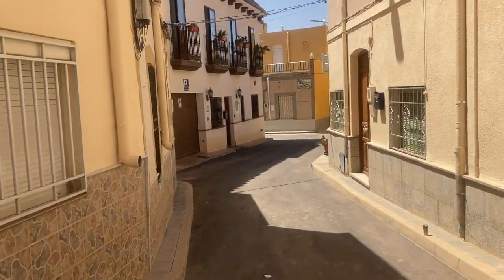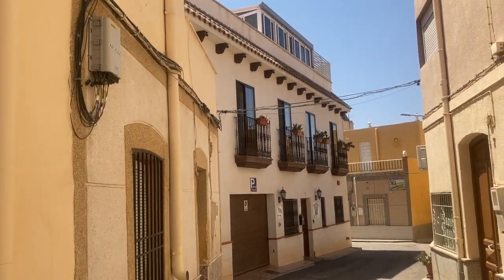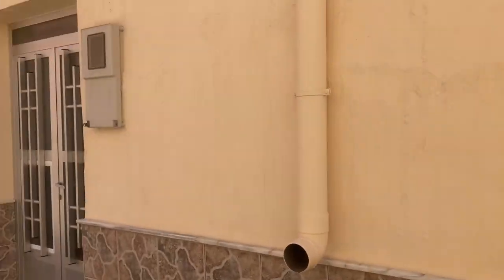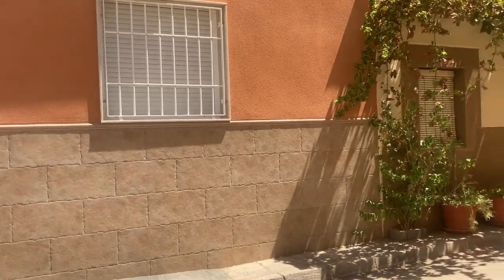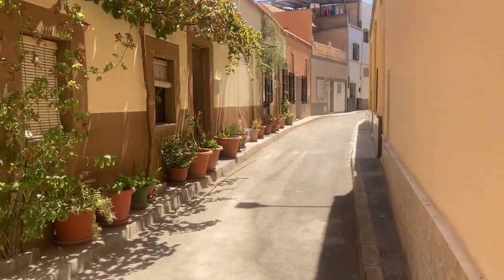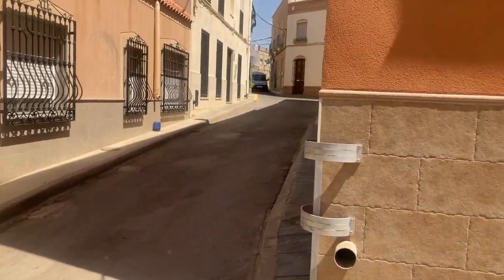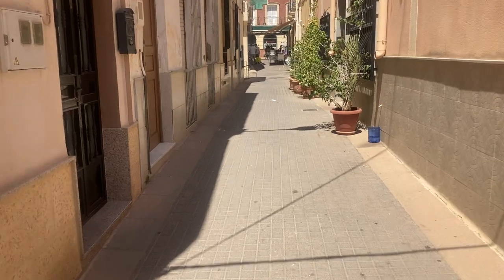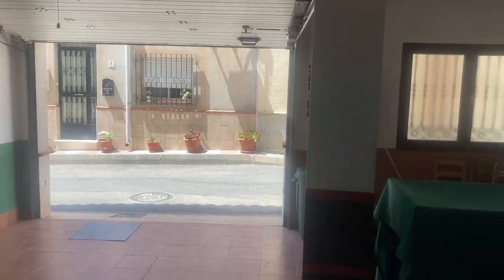So I'm in Tabernas now. Right up front here is my hotel, those balconies. And here's some of the side streets. And now off to lunch. It's about 1:30 p.m. So I'm here in the garage of the hotel.